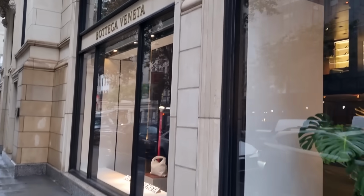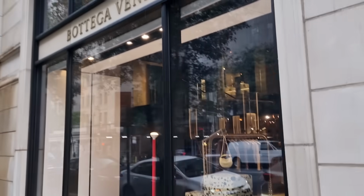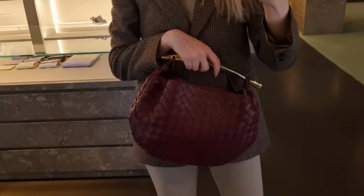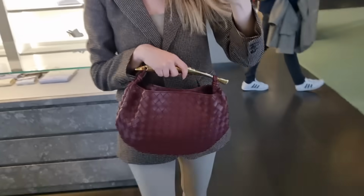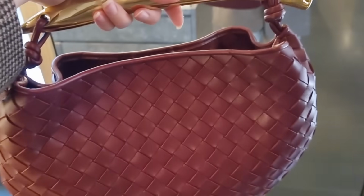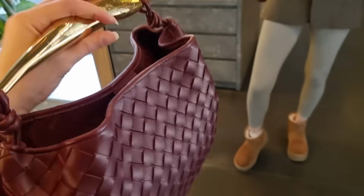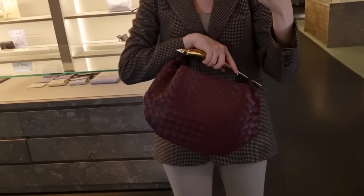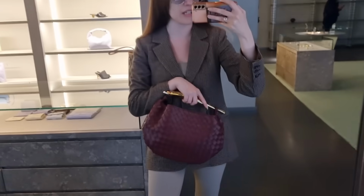Should we have a quick look into Bottega Veneta to see if they've got anything special here? Just checking, guys, if they've got my dark green sardine bag anywhere. You know, I'm still hoping that that's happening, but she's just showing me this beautiful burgundy red. It's quite nice as well. I don't know if you can see the color properly. It's quite dark in this boutique.